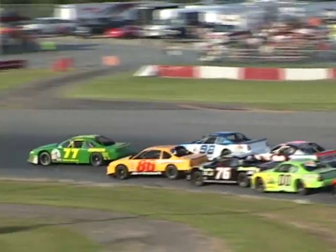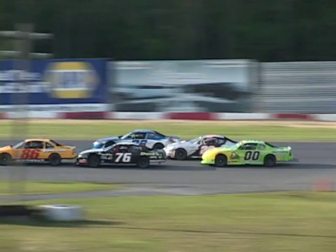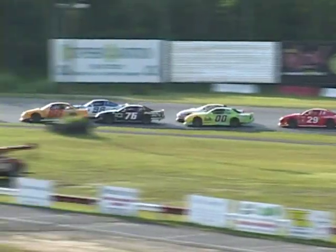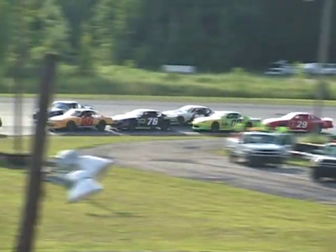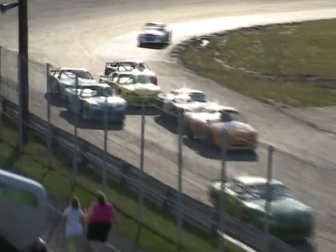From the outside of row number 1, Rick Frenier tries to race to the lead. He's clean off turn 2, down the backstretch to the point. 3 wide, Bucko Branham gets on the binders to back out of what would have been a 3 wide situation into turn number 3. Top 4 cars advance and qualify to handicap.